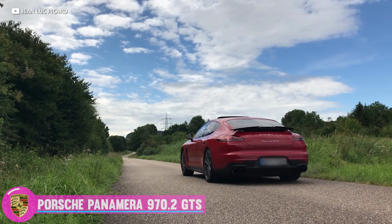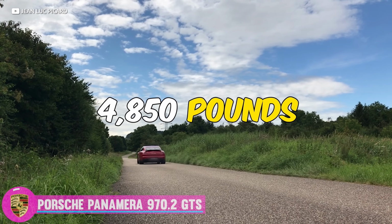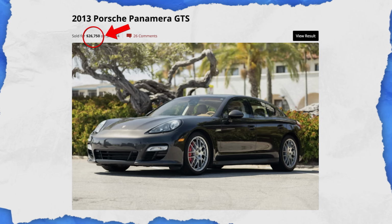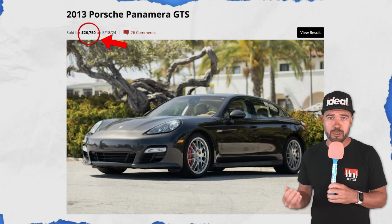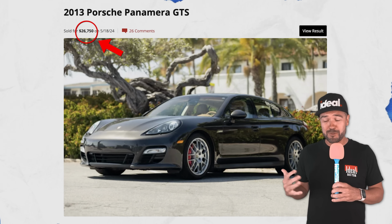Need more? Well, guess what? It can tow 4,850 pounds. Yeah, you're hauling trailers in style. The best part though, these gems are going for mid-20s. With that V8, they've got a shot at appreciating in value. Grab one before the secret's out.